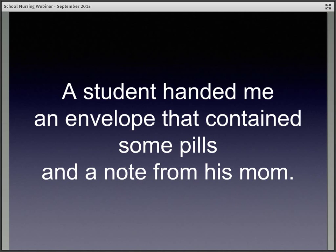Now, this is something that might happen in your classroom. A student handed me an envelope this morning when he or she came to school, and inside it had some pills and a note from his mom. And the note said, please give this to my son today after lunch. Do you give the pills? Well, I sure hope not.